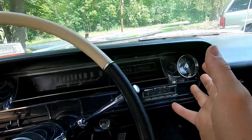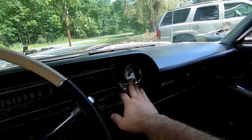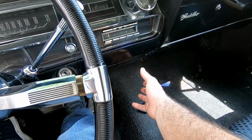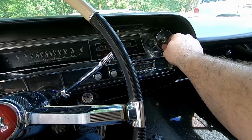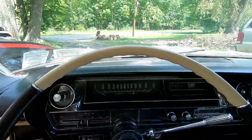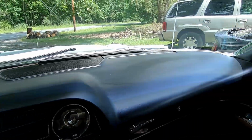Now, the one cool thing about the clock, I really like its location. The Cadillac Escalade over there has one too, but you have to look all the way down towards the bottom of the dashboard, and it's not something you can just cursory look at, especially in a day and age where your clocks were right there. So it's fantastic. It's right where you need it to be. The dashboard has no cracks in it whatsoever, and just overall beautiful.